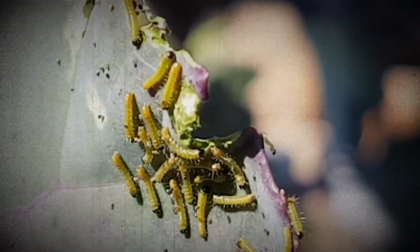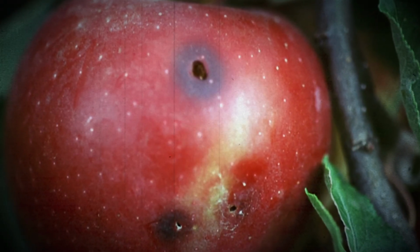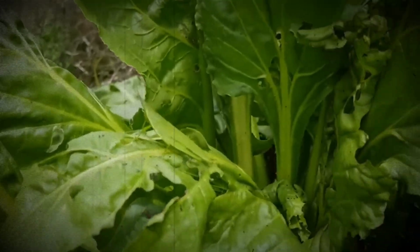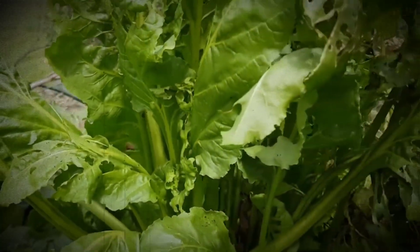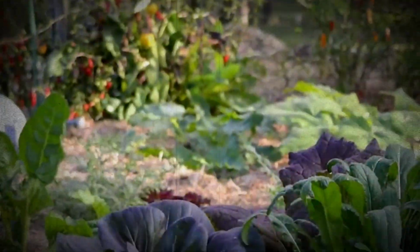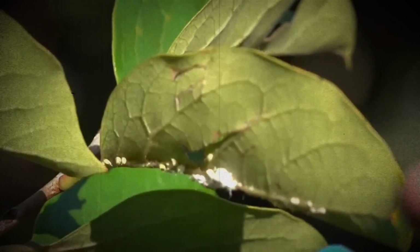Here's the thing. Many insects, like codling moth larvae in apples or certain beetles in citrus, overwinter inside the fallen fruit. If left on the ground, they would emerge in the spring, crawl right back up the tree, and start the cycle of damage all over again. By removing and composting or destroying this fallen fruit, you are breaking the pest's life cycle right at its most vulnerable stage.